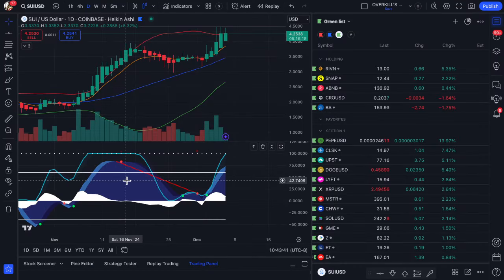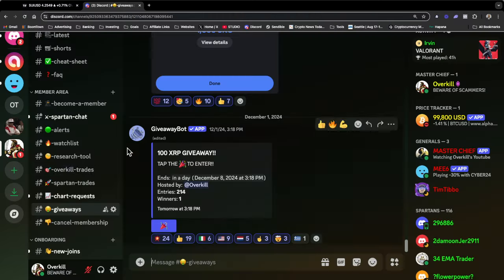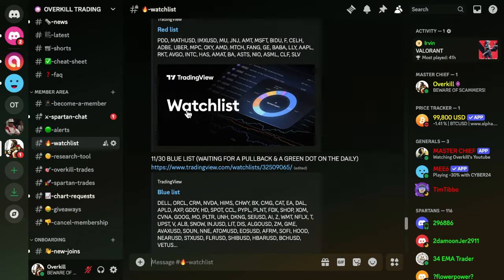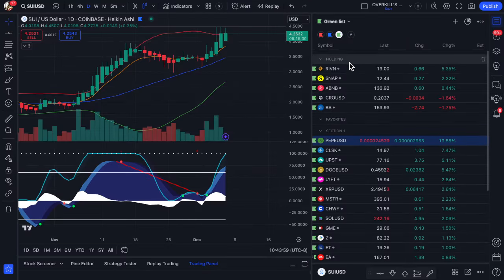Let's get into the watch list. Let's dive in. If I see something, I'm going to put my favorites up in this section. So if I'm going over the chart, I'm just going to move my favorites up to here. And again, I share my watch list as well over here inside the Discord under the watch list tab. You can see last week we shared them right here, so you guys can get access to those as well. So let's dive right into this thing.